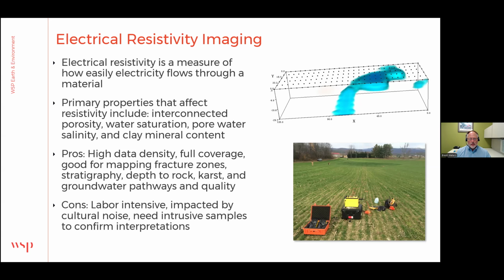Pros of electrical resistivity imaging: super high density of data points, full coverage, good for mapping vertical features like fracture zones, also stratigraphy, depth to rock, karst, and groundwater pathways and quality. You can map out plumes, you can map out subtle features, etc. And cons: labor intensive, impacted by cultural noise, and you really, of course, need intrusive samples to confirm interpretations. You always need to put a hole in there.